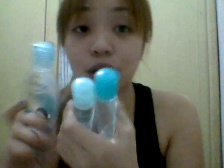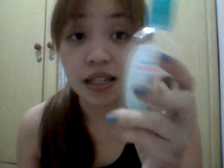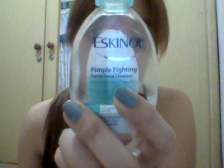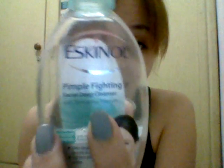Ang dami ko na pong naubos na bottles ng Eskinol. Yes, and this one is Maxi also. I use both of these products, but my favorite is this Eskinol pimple fighting facial deep cleanser. Kaya marami na po akong empty bottles over here kasi madalas ko pong ginagamit to, kahit minsan hindi lang day and night.